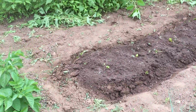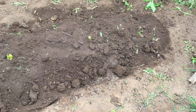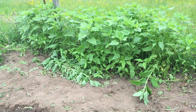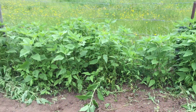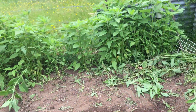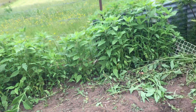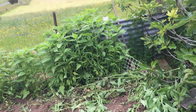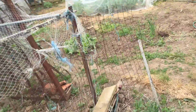Over here we've put sweet potato slips. So hopefully they can grow up. And we've just hacked down a fair bit of them, but they're Jerusalem artichokes. That'll be enough for all of us to eat. Those things, they just travel, they migrate and go everywhere. I've got them in the chook pen, they travel that far.